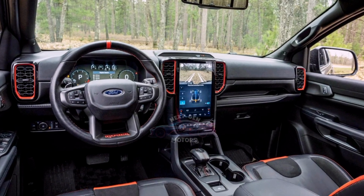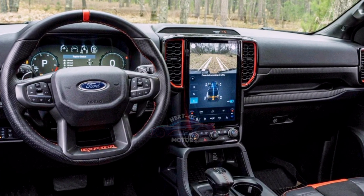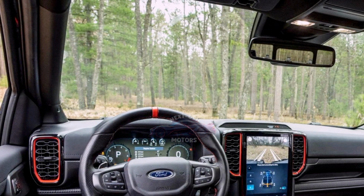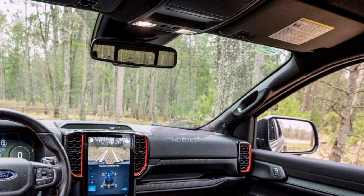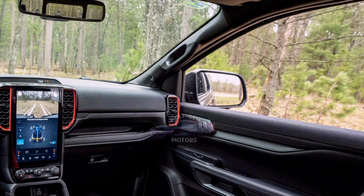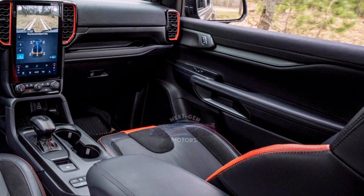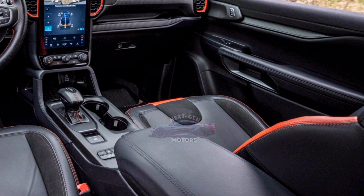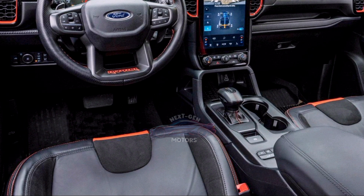Driver assist technologies are another strong point for the 2026 Raptor. Standard features include adaptive cruise control, lane keeping assist, blind spot monitoring and a 360-degree camera system, which is especially helpful when maneuvering through tight trails or urban environments. In addition, the truck is equipped with trail turn assist and one-pedal driving for slow technical off-road sections, making it easier for less experienced drivers to enjoy the full capabilities of the vehicle.